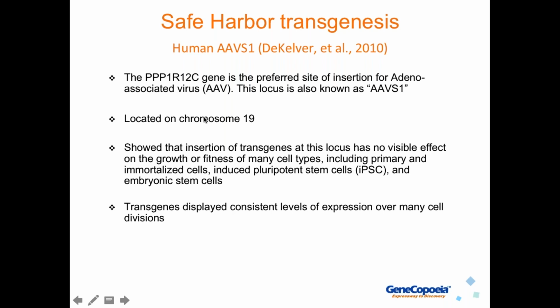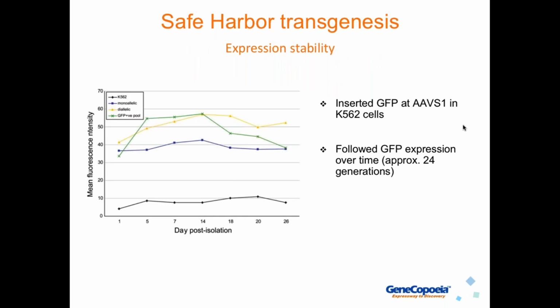This particular site is located on chromosome 19, and they showed that insertion of transgenes at this locus has no visible effect on the growth or fitness of many cell types, including primary and immortalized cells, induced pluripotent stem cells, or iPSCs, and embryonic stem cells, or ESCs. And they found that the transgenes, just like with Rosa26, displayed consistent levels of expression over many cell divisions. So here's an example of that stability from that paper.